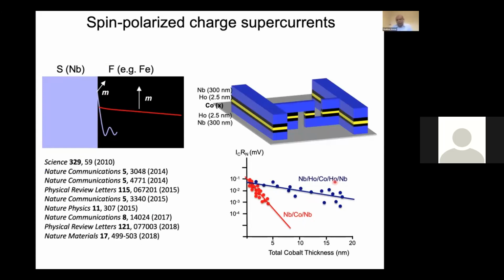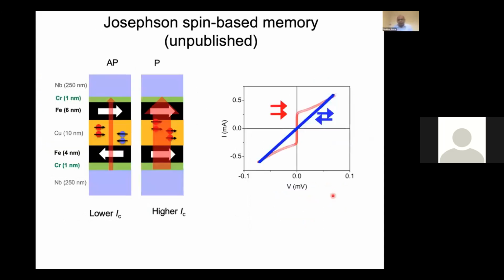So we have a cobalt layer, but here we have additional layers. Those give spin activity to generate spin polarized supercurrents. So you can see they can stay for a longer length.